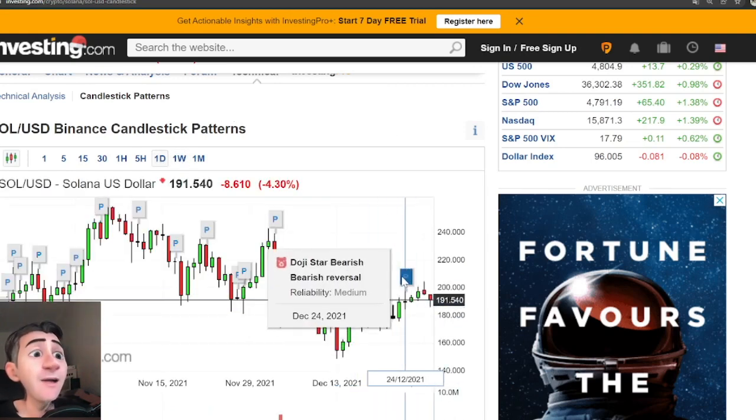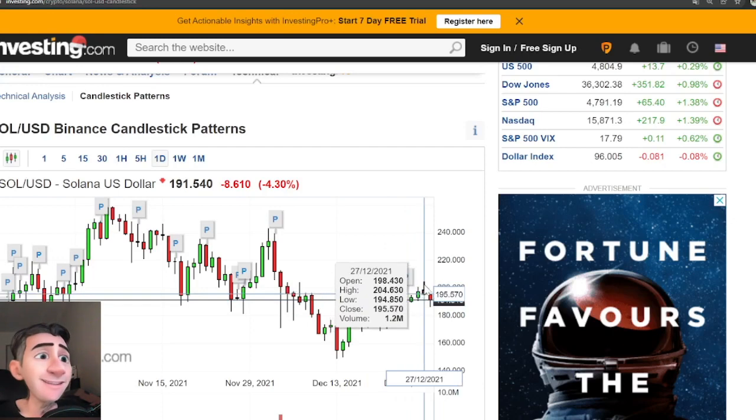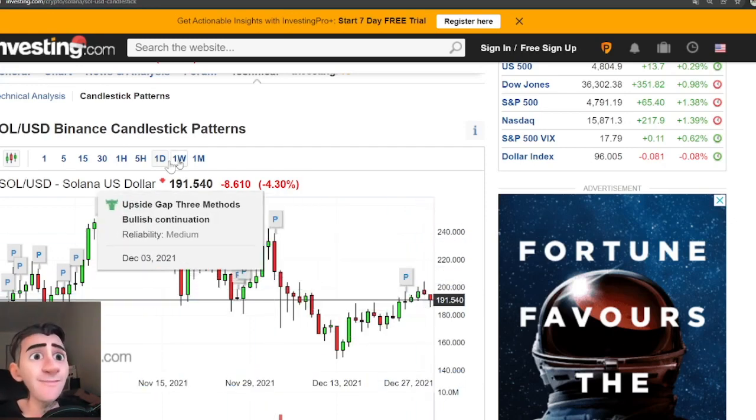Here is the daily. On the daily we also saw a doji star, then a little price to the upside. But remember, guys, this last candlestick pattern here on the daily is also a bearish reversal doji star. So we may go down here. That's the second sign on the 1-day time frame.